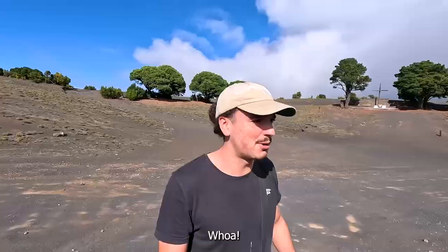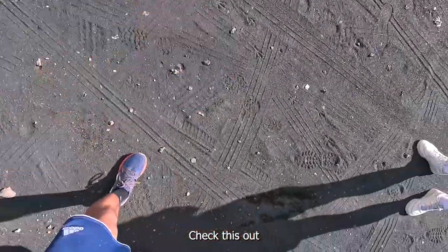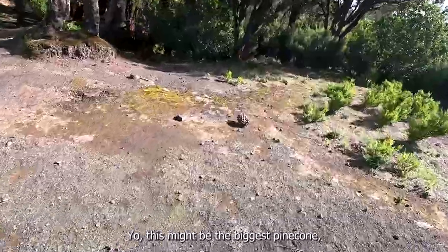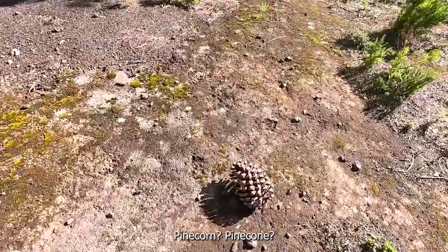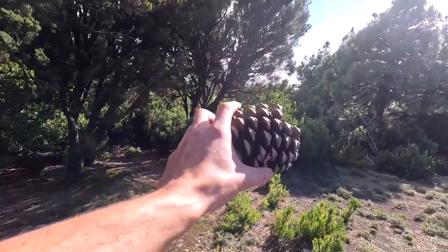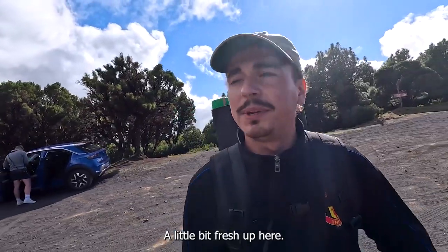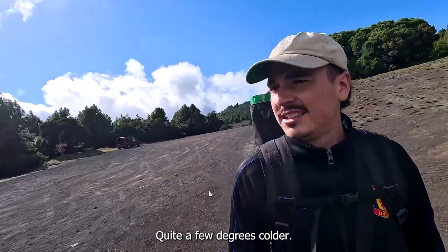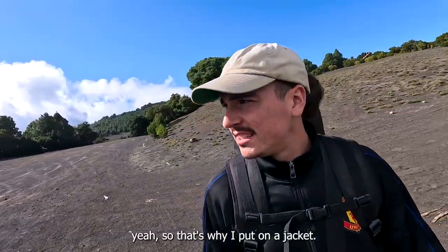Made it to the top. Whoa! Check this out. Yo, this might be the biggest pine cone I've ever seen. A little bit fresh up here, quite a few degrees colder. Yeah, so that's why I put on a jacket.